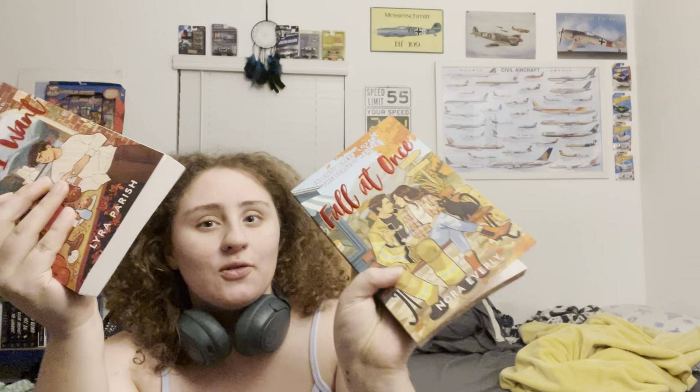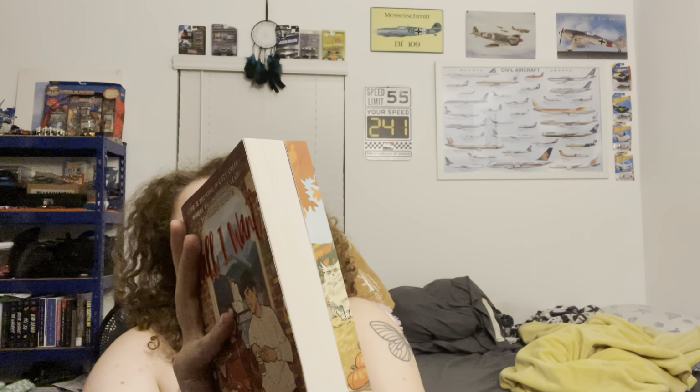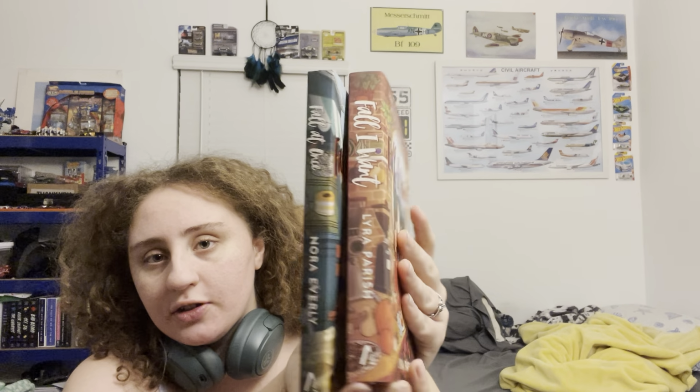This is Fall I Want and Fall at Once. So Fall at Once and Fall I Want. They're part of the Cozy Creek collection, and I love it. I also love the spines because they're not just normal colored spines. They actually go with the cover. The cover continues on to the spine, which I think is beautiful.